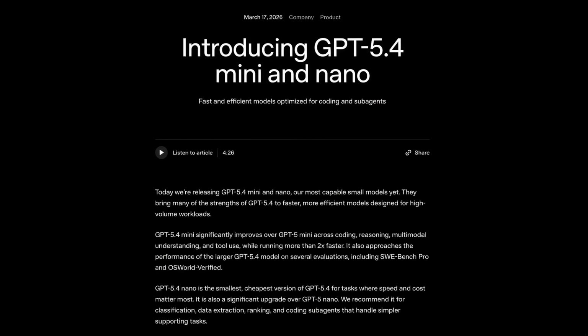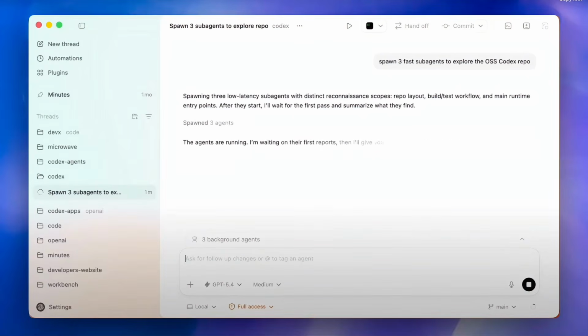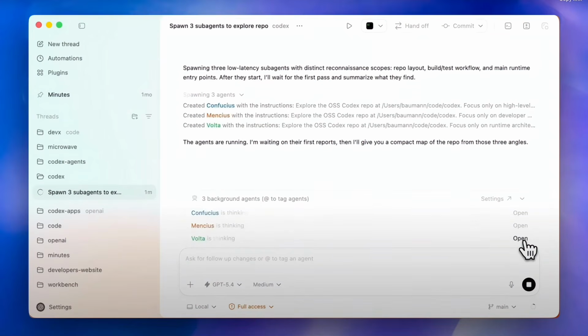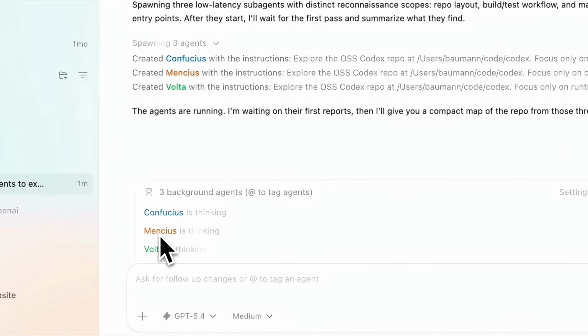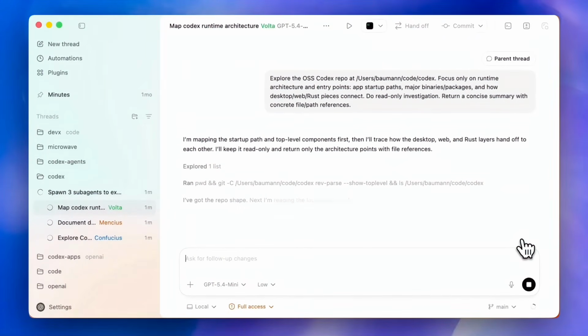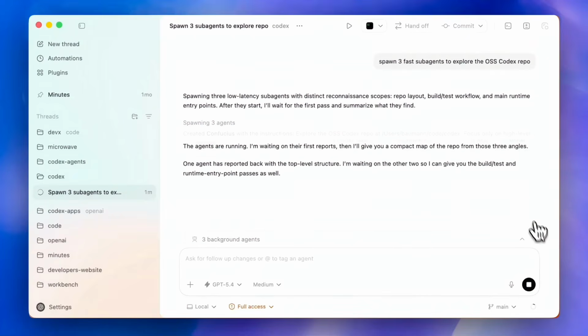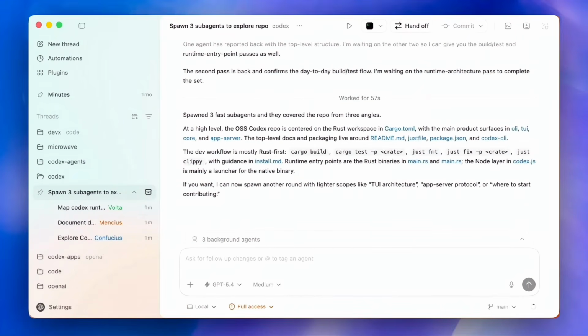GPT 5.4 Mini and Nano are OpenAI's newest models built for speed, scale, and lower cost. Here's what's clever about this. In a system like OpenClaw, you let GPT 5.4 handle the planning. Then Mini or Nano run as subagents, doing the heavy lifting at a fraction of the price with faster speed.